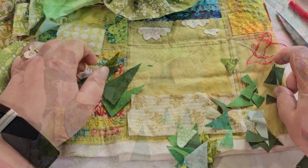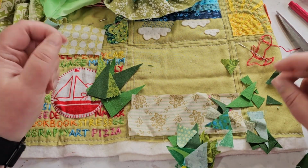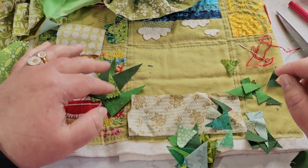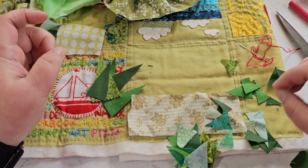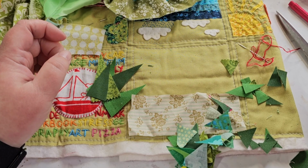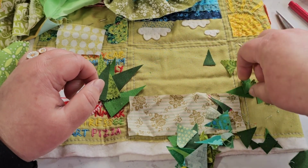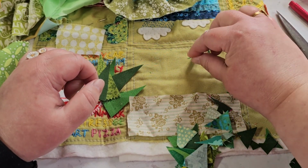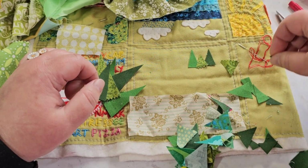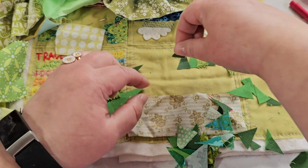See you then. I have cut some roughly pine tree shaped bits of fabric now, and I've got them in 3 different sizes: large, medium and small. Yeah, I'm not sure. I think I'll just start by putting some small ones at the top here, which will be the background. Yeah, I'm just gonna randomly put them on there.